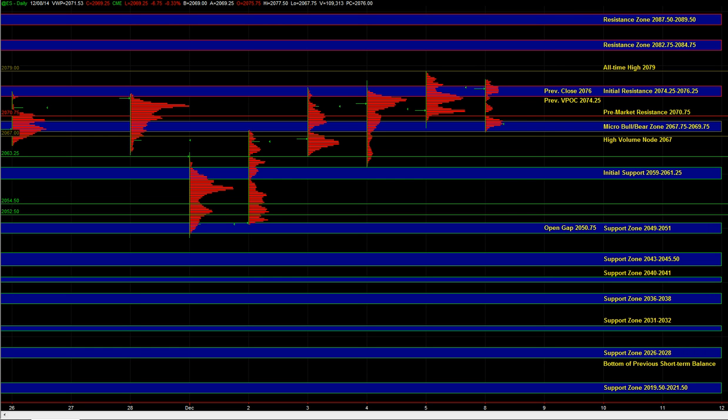Now on the downside, if we break and liquidate from 67.75 and break through the high volume node at 67, that could set up a directional move down into the 59 to 61 quarter initial support zone. If the volume remains pretty light, like it has been in the overnight session, that's an area where buyers can still be active, and we would also be exhausting the range a bit, especially if it's a straight line move into 59 to 61 quarter.